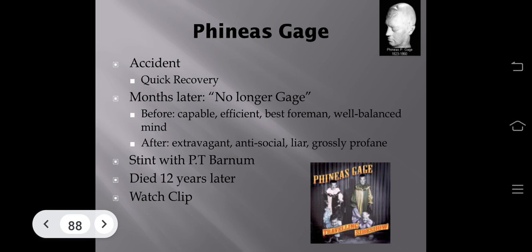Before, capable, efficient, best form, and well-balanced mind. But after the incident of this brain injury, extravagant, antisocial, liar, grossly profane.